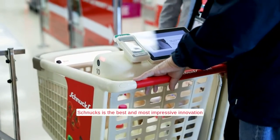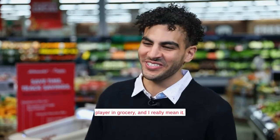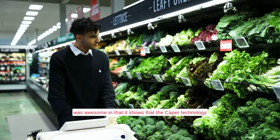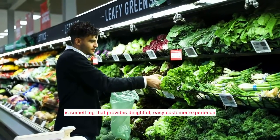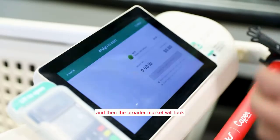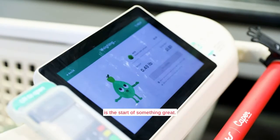Schnucks is the best and most impressive innovation player in grocery. And I really mean it. The fact that you wanted to partner with us was awesome in that it shows that the Caper technology is something that provides a delightful, easy customer experience, and then the broader market will look at Schnucks and hopefully our deployment here as the start of something great.